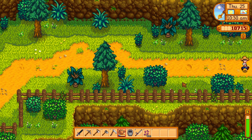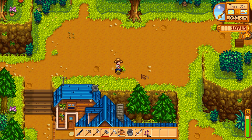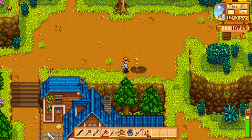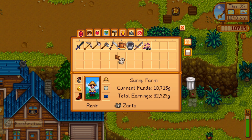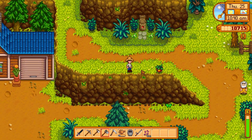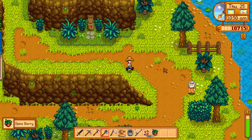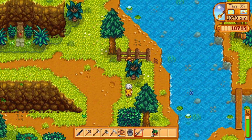So we are heading that way. Oh, another one of those. Always nice to just pick them up on the road. And we got a skull. Prehistoric skull. Okay, I would kind of freak out if I found a skull, but okay, we're just keeping that. And we're gonna put those inside our fishing rod.